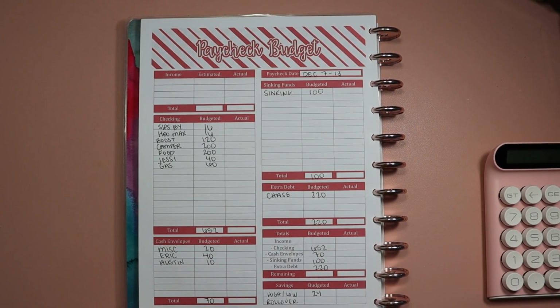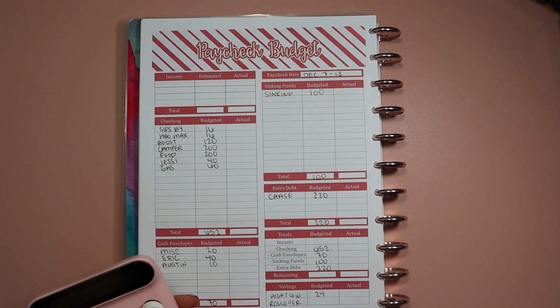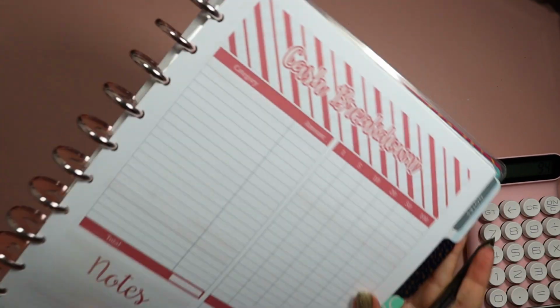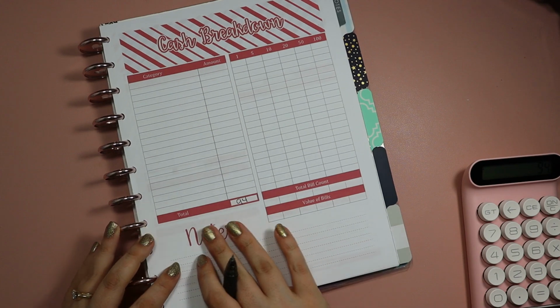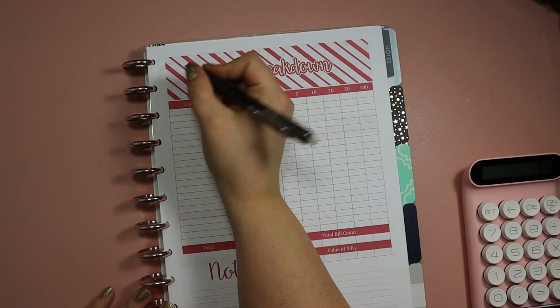For now though, I need to figure out what I need to pull out of the bank in cash, and it's not a whole lot. So $70 for my cash envelopes here, and the $24 for my savings challenge. So we're really only working with $94 total for cash this week. So I'll go ahead and write that in. I'm just going to use this cash breakdown to figure out what denominations I need to pull out of the bank to stuff these few cash categories.